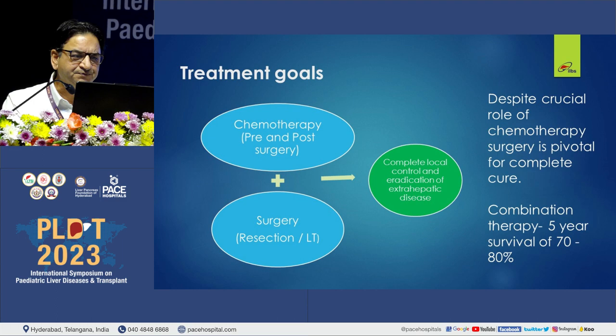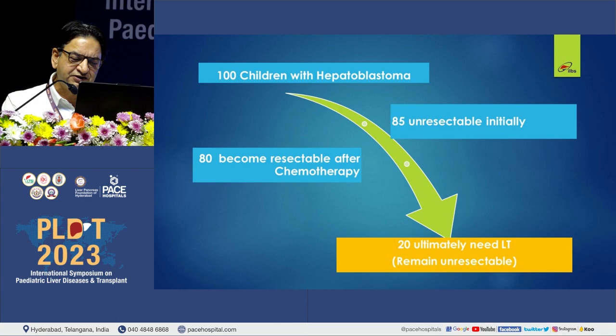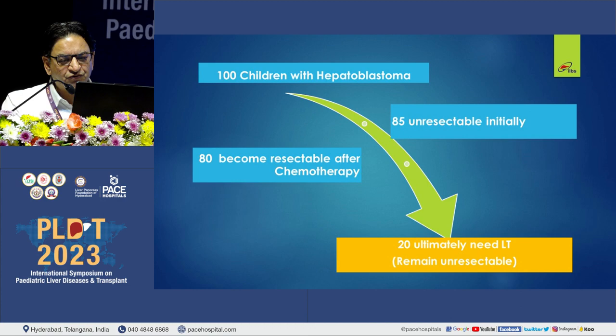So if we take 100 children with hepatoblastoma, 85 of them will be unresectable initially, and 80 of them will become resectable after chemotherapy. But 20 of these actually need liver transplantation. As Dr. Srimal said in his talk previously, the rate of liver transplantation has increased over the last decade. At one time it was about 6%, and it is now almost 25% of hepatoblastomas that are being offered liver transplantation, because of the realization of the limitations of liver resection and extreme liver surgery.